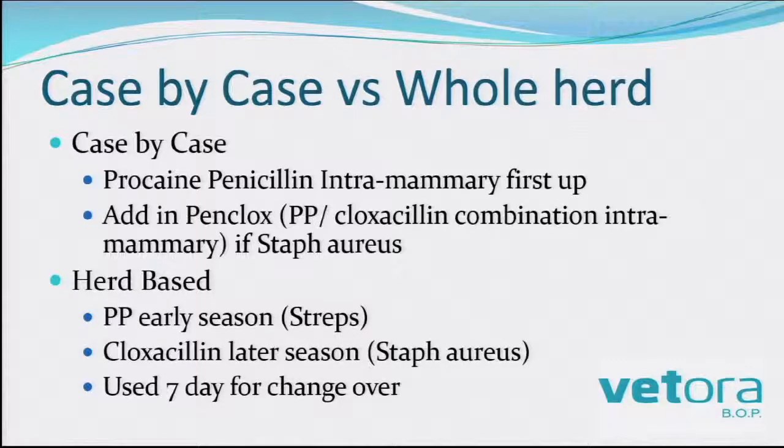Okay, so the case-by-case versus whole herd prescribing, the second part of the study. In the case-by-case prescribing, we used procaine penicillin, 1 gram of procaine penicillin into the mammary, as the first up treatment. On label, it is 1 gram per treatment at 12-hour treatment intervals for 3 treatments, so 1.5 days only of treatment. And we only added in a product called Penclox, which is a New Zealand-specific product at the moment, which is procaine penicillin plus cloxacillin. We only added that in if we grew Staph aureus, and we added that in for 3 more treatments to give us a total treatment time of 5 days.